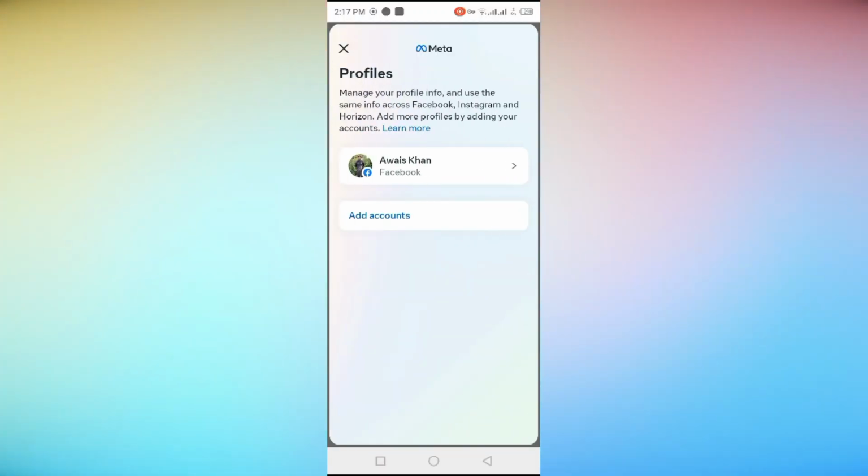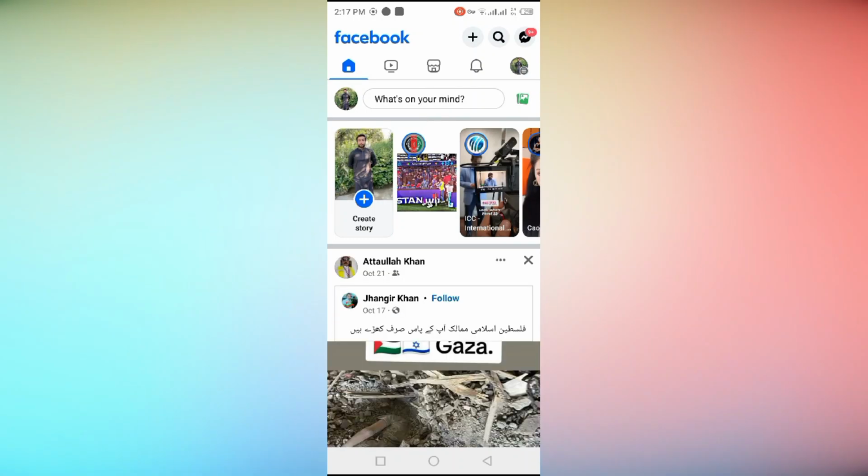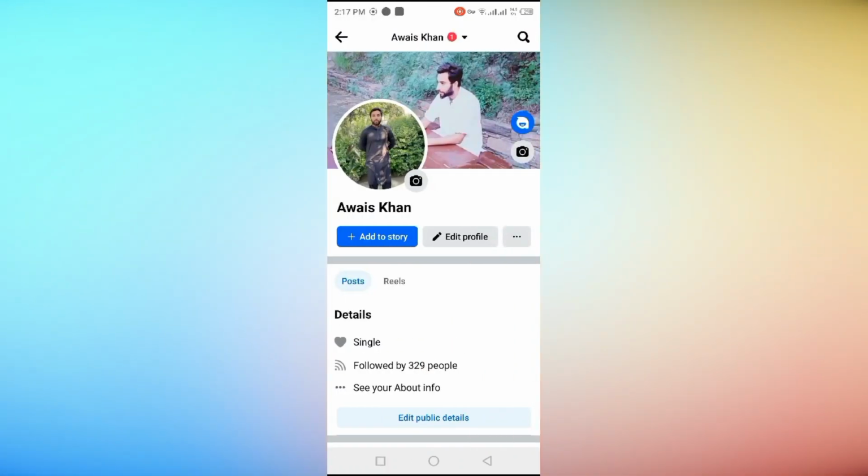And there you have it. Your name on Facebook is now updated for 2023. Remember to use your real name, as this helps maintain a safe and authentic environment on the platform.